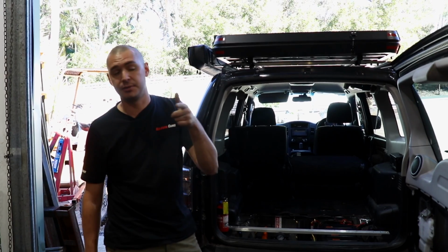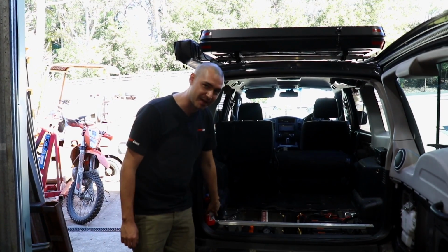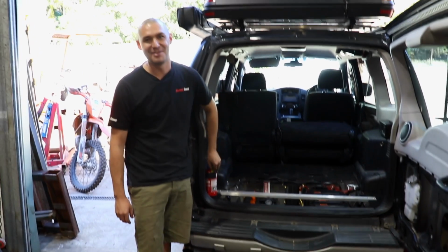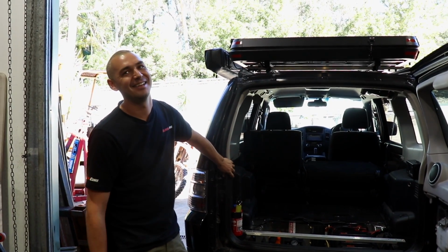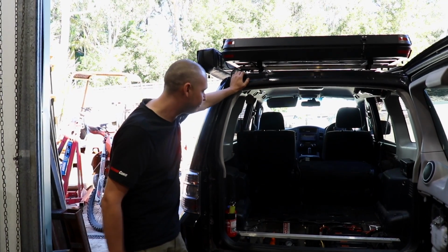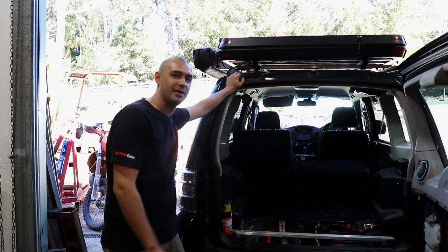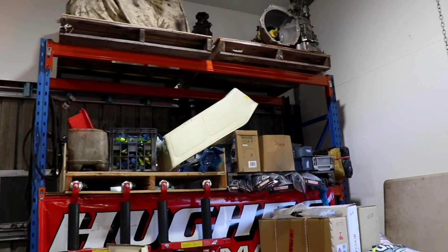Another thing I just installed was a Cap Industries fire extinguisher bracket in the front. Got a fire extinguisher back here, that's for when you set fire to your dinner. And the other one's here for when your 12-volt wiring in the front catches on fire. So that's pretty much done for accessories. I'm not going to say done, because I know I've got a few more things. There's still a bunch of stuff up on the shelf there to fit. I have got a winch and some lights which are going in the front.